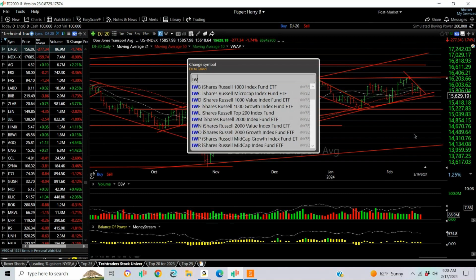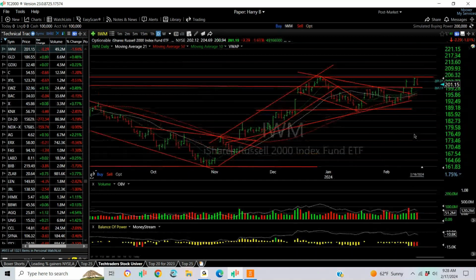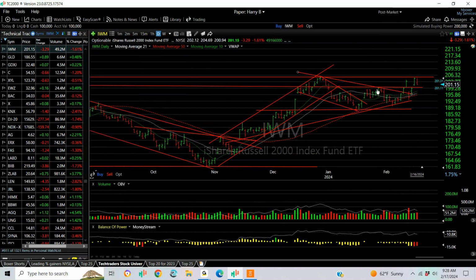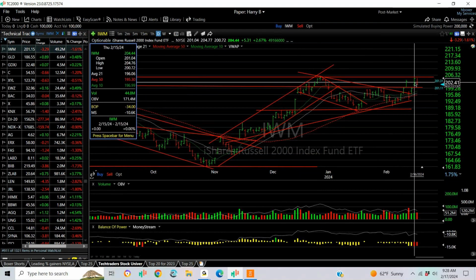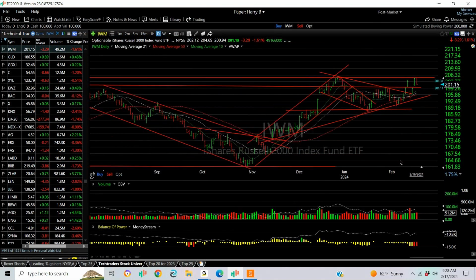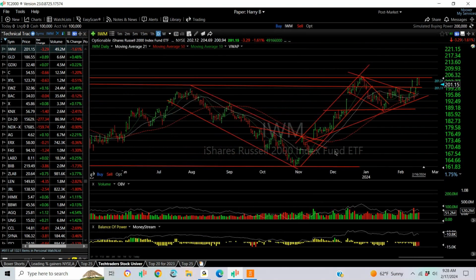The small cap index, very similar to transportations, although they did have a run at the high. Back in December, we reached 205.49. On Thursday, we reached 204.76, pretty close, less than a point away. A pretty decent pullback of 1.6% on Friday. We're going to have to keep track of what these appear to be looking like right now.